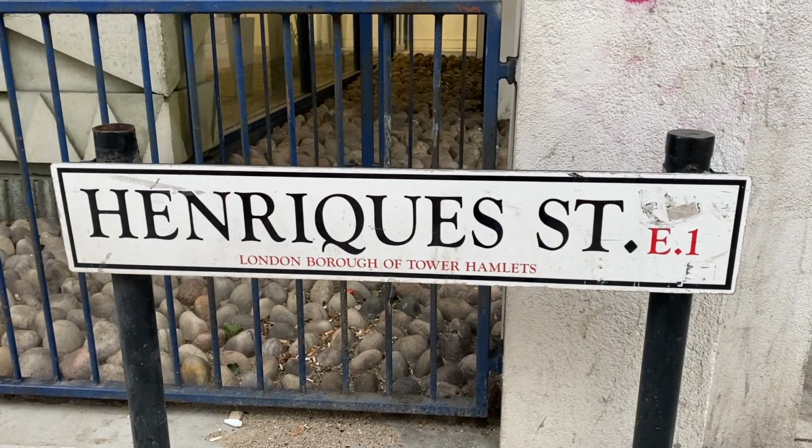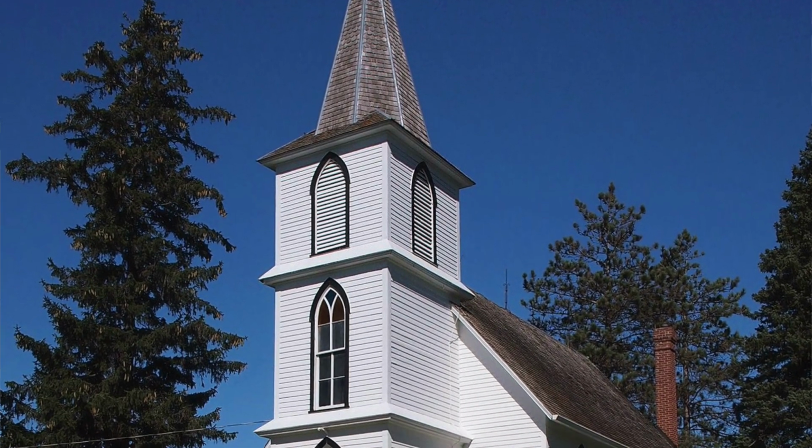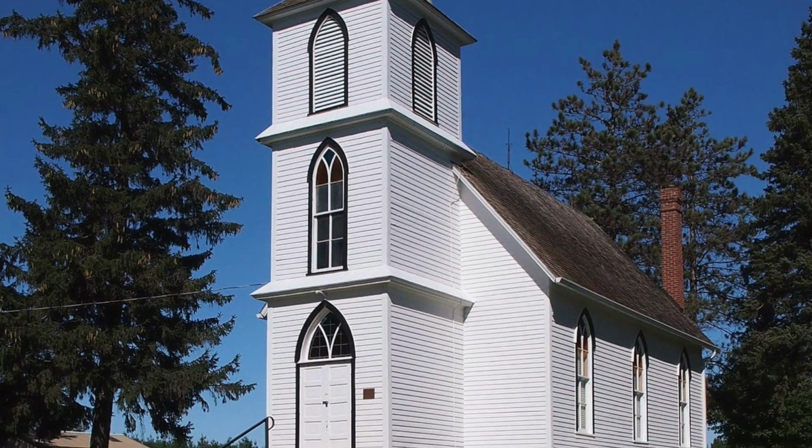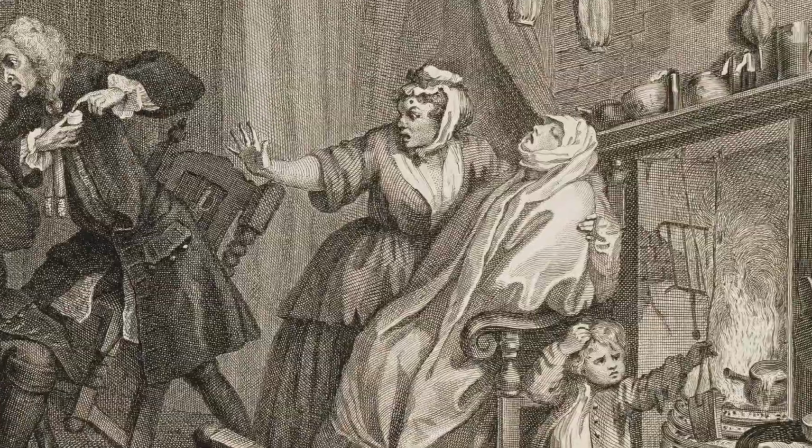So here I am on what used to be known as Brontë Street. It's now called Henriques Street, and Brontë Street was the murder site for Elizabeth Stride. Elizabeth Stride was from Sweden, and she had a very strict Lutheran upbringing. So she was from a very, very strict Protestant background. At a young age, she contracted syphilis and therefore was assumed to be a prostitute.